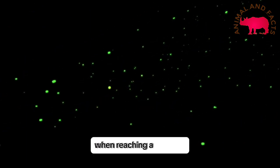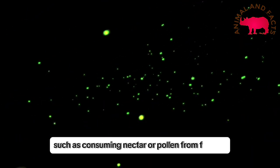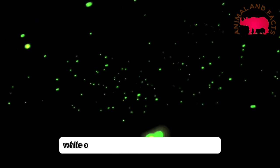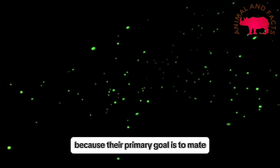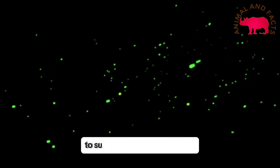However, when reaching adulthood, some fireflies switch to different feeding patterns, such as consuming nectar or pollen from flowers. Some female firefly species may attack spider webs and steal their prey, while others may not eat anything as adults because their primary goal is to mate and produce offspring. As a result, most adult fireflies consume only as much food as necessary to survive long enough to mate.